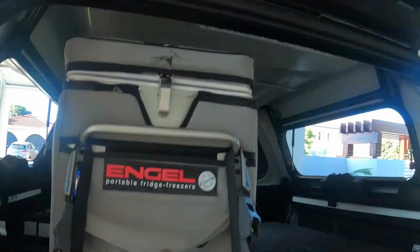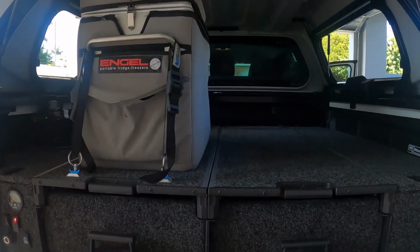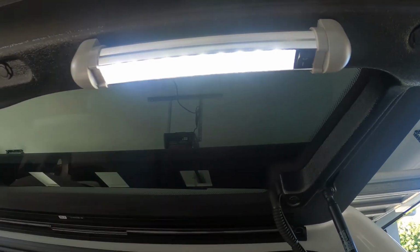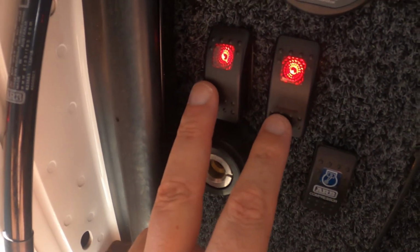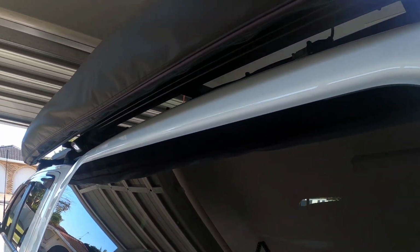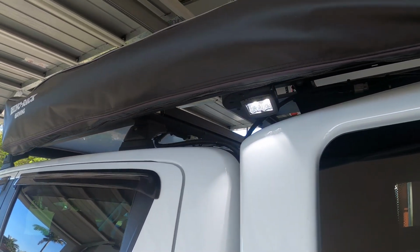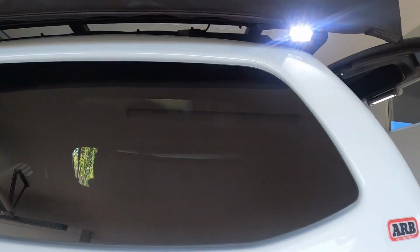Anyway, down here, another couple of switches. I've got some work lights, well, not work lights, but sort of kitchen lights, I guess, if you're working off the back of the ute here. These are quite handy. I had these put in myself, and you can toggle those around, and they're super bright at night. And then this other switch here, and I had these two things fitted to the car, are two really powerful work lights, and they're located underneath the Rhino rack awning, and they're super bright as well. That's the Rhino rack Batwing Awning that was already on the car.